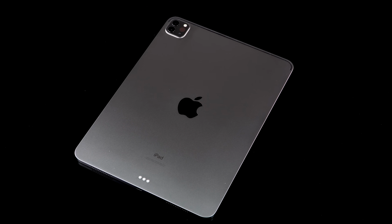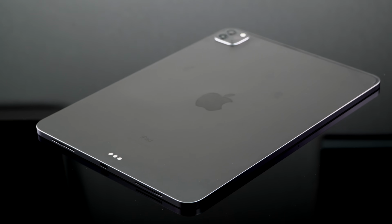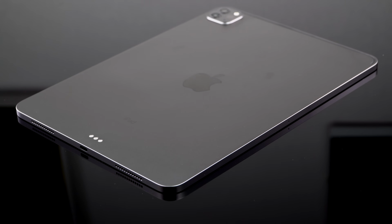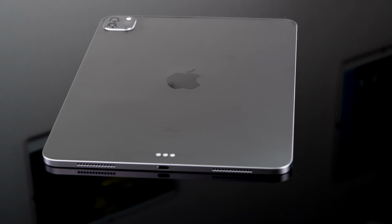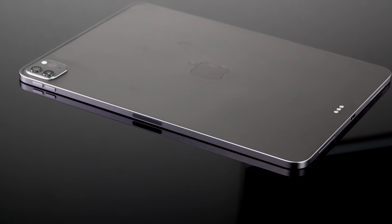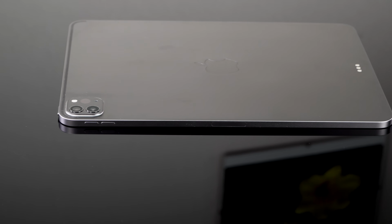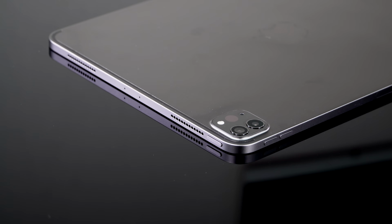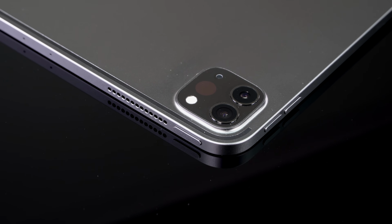Also, RAM now 6 gigs for both models instead of 4 gigs for the previous generation. This does mean experientially, and I've tested it compared to the previous generation, less reloading of Safari tabs, that sort of thing. That's always nice. Apple's always kind of skimpy on the RAM. You could say their OS is optimized for RAM, and it is, but still it was clear that it could have used a little more, especially for a power user device like a so-called Pro iPad model.